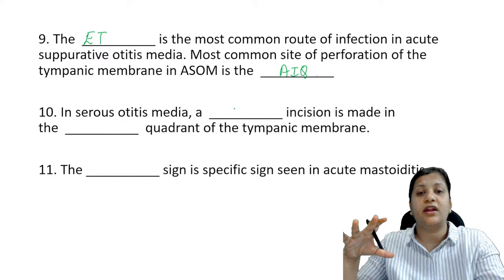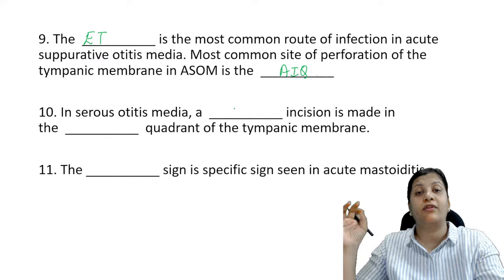So in serous otitis media, what type of incision will you take? Will you take a radial incision or a curvilinear incision, and in which quadrant of the tympanic membrane will you take this incision?